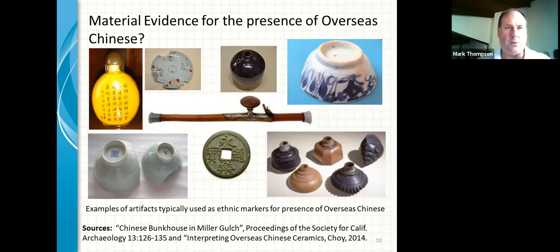The other reason why we might not see a lot of material evidence for the presence of these individuals was that the Chinese were undergoing enculturation and assimilation, and they were beginning to adapt and use local products, not products that they would essentially get from home. And then the final reason that we found little evidence is that no one's been looking for this.